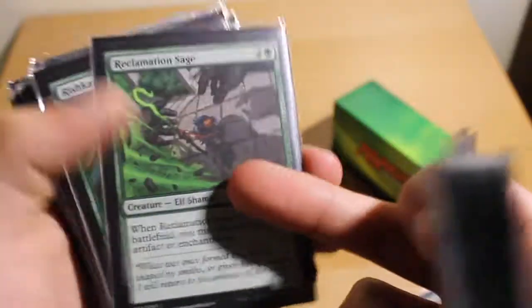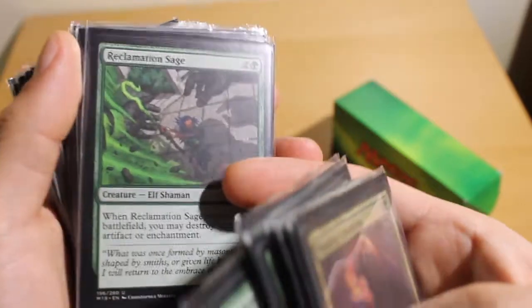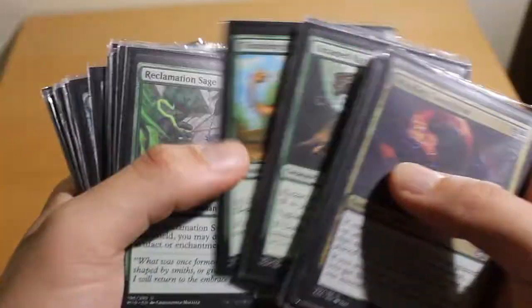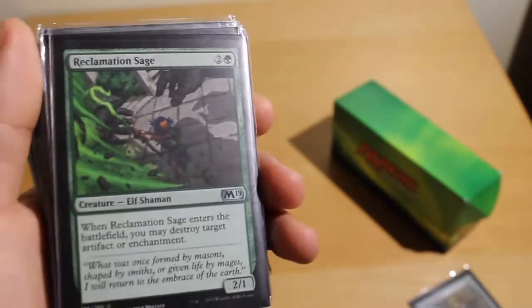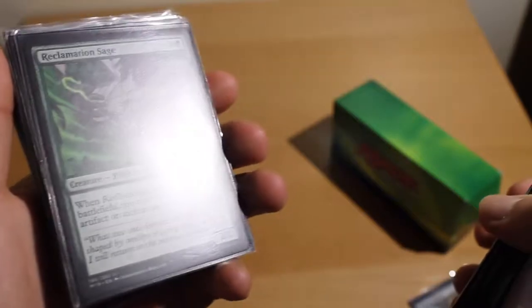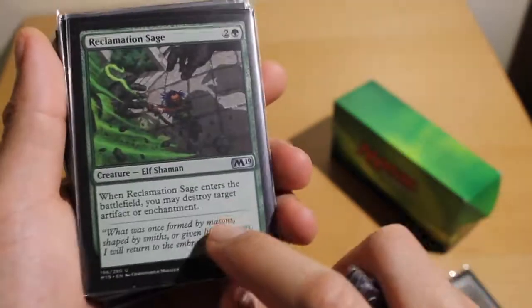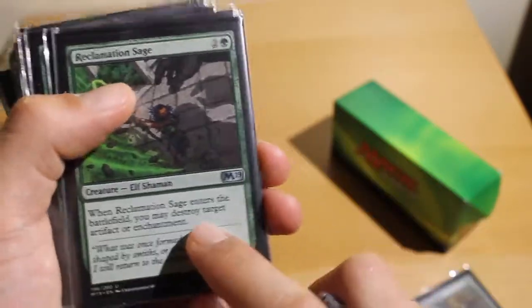Yeah, so this is a recent addition. I didn't have this at Friday Night Magic, but I just threw it in here because I'm just doing an overall deck review of where my deck is at. I need a main deck Reclamation Sage as far as my current meta, because again, it's so relevant with artifact and enchantment removal. It's insane. I mean, every game, I think, maybe 85%, 90% of the time, there's at least an enchantment or artifact I can destroy at some point later in the game.